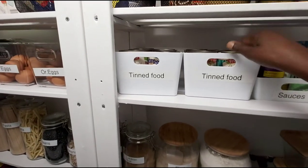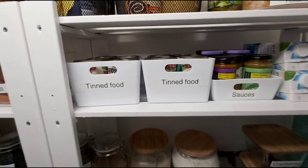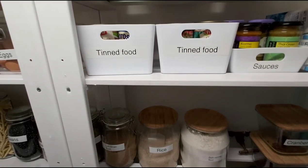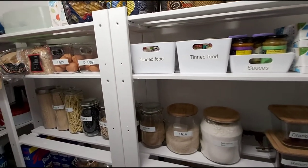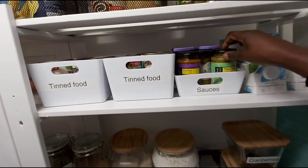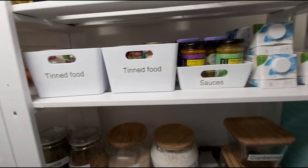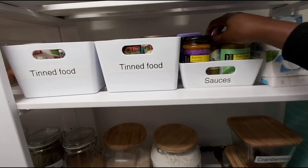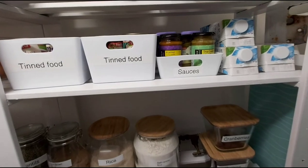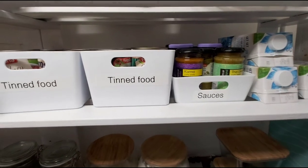If I'm coming to pick up something, if it is coconut milk or beans, I can just pick them up and get what I want, rather than putting them out for display, because there will be different kinds of tinned foods. I also do have different kinds of sauces, but these ones I just wanted in a shorter container, so that I can actually see when I'm grabbing, because most of the time when you're doing the sauce, you want to grab quickly whatever has run out in the fridge.